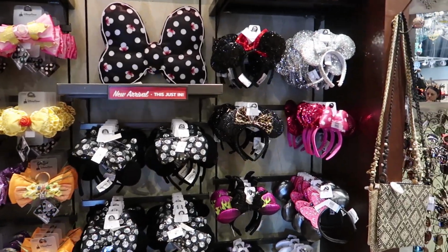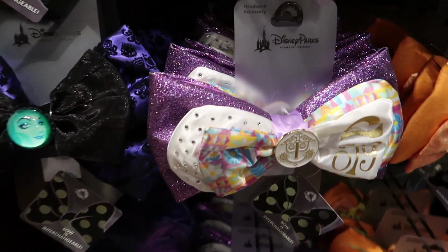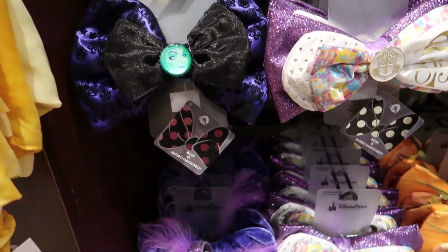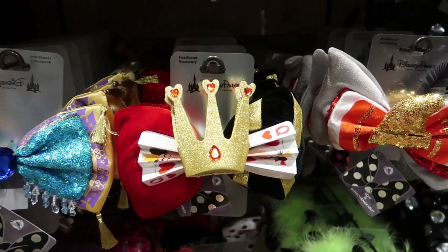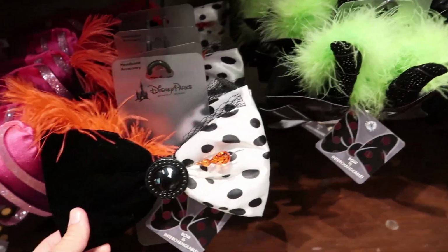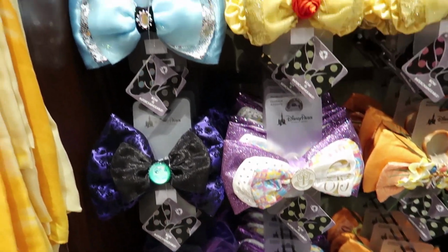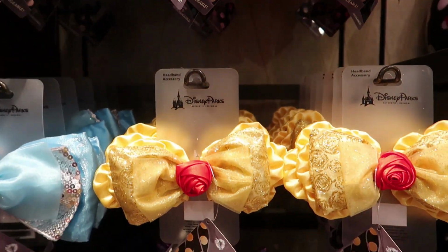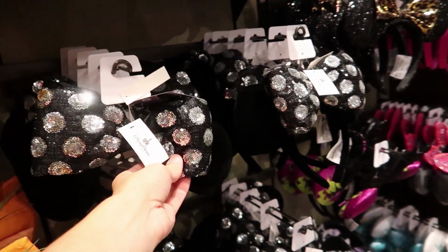So here's their ear shop. And they have the interchangeable bow ones. And so here's the Small World one that I have. There's the Tiki Room. Haunted Mansion. I think that's Yzma from Emperor's New Groove. Jasmine. Queen of Hearts. Dumbo, that one's cute. Here's the Evil Queen. Cruella de Vil, that's awesome. Ooh, and the Cheshire Cat, that is awesome. There's a few more up here. Here's Cinderella, Sleeping Beauty, and Belle. And the bows are $16.99, and I think the ears themselves are $30. And it comes with this cool black and white polka dot bow.